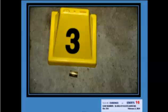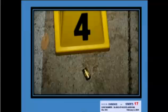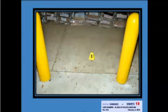Okay. So literally, we're up to 3 shell casings at this point. Correct. Did you number specifically all of the casings in a row before you went on to other items of evidence? Yes, I did. Okay. And then States Exhibit 17. That's placard number 4 with the casing beneath it. So does that denote the 4th shell casing? Yes. States Exhibit 18. This is placard number 5, and it's showing another casing.